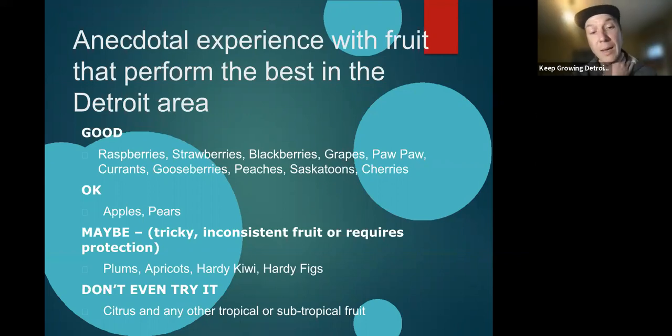And then plums and apricots. Both of these are ones that I've seen around the city, and some people have had trees in their yards for many years, and they're doing well. We were with Keep Growing Detroit's perennial fruit sale for many years, and we would sell plums particularly. We kind of avoided apricots because they're prone to early frost and loss of blossom. We were just trying to pick the things that were the most successful.